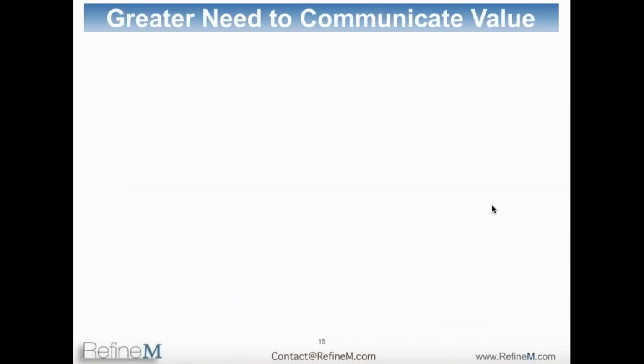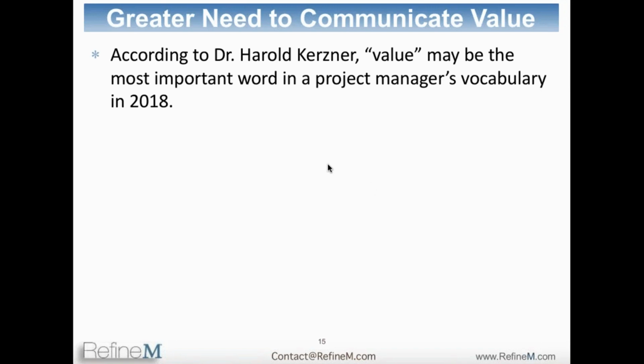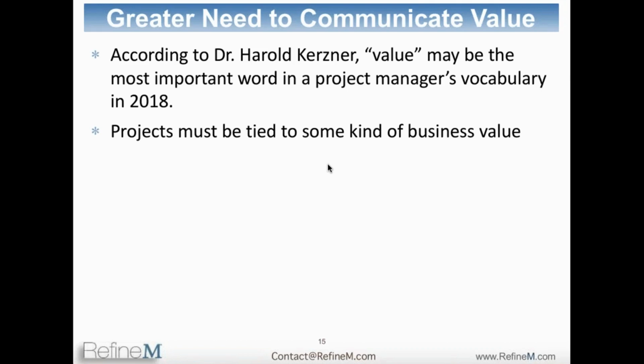Okay, another one. There is going to be greater need to communicate value. We all have been talking about value for quite some time, but this keeps increasing. Every year there is more emphasis on value. So this has become part of vocabulary for agile teams anyway, because agile is about value. What value do you deliver to the customer? Is the team working on higher value items all the time? What is the value of doing a task?